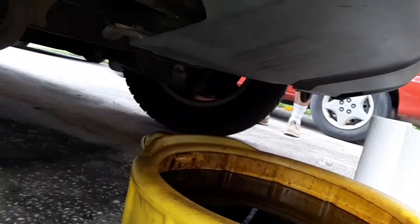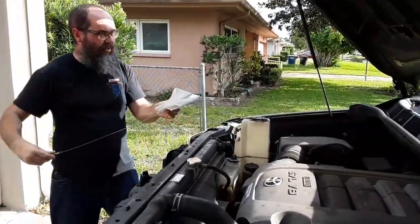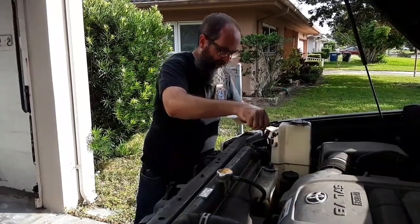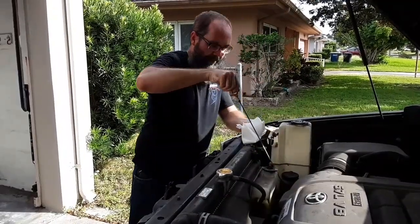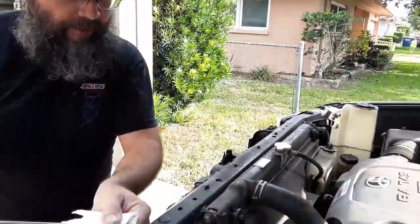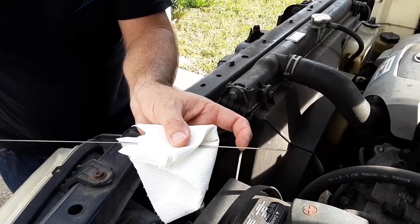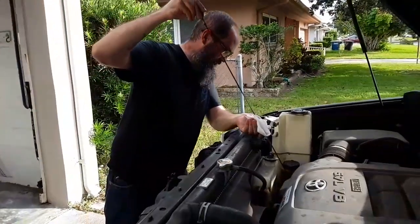Good for another year. Alright, so we're just gonna get our reading here. We got 8 quarts in. We started it, and it's been a few minutes since it's been off, so we should be right on the money. Actually, maybe even, okay, so it looks like it's a little over full there, but on this side it's right on the dot. So I think we're good with that.